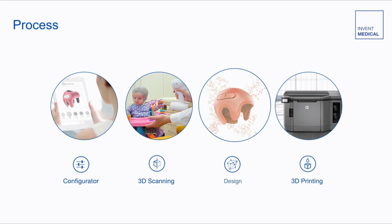In the background, we have an algorithm. The algorithm designs our products, which we created and tested in our labs, and which is also CE certified. So it is close to a fully automated process to create those products. And after some human controlling, we give it to the 3D printing process.